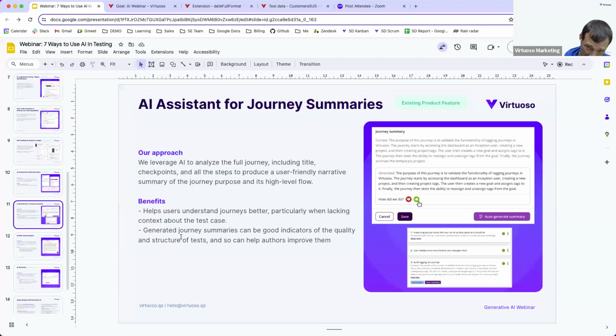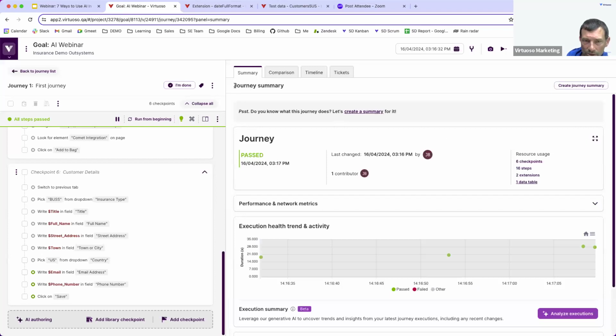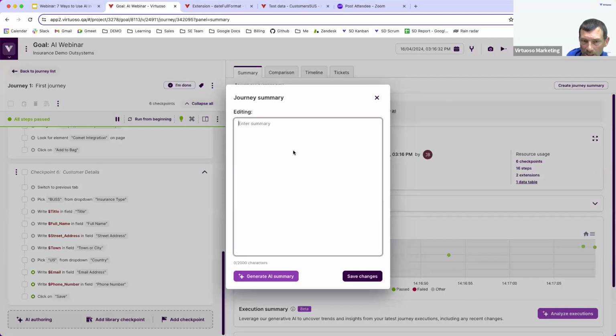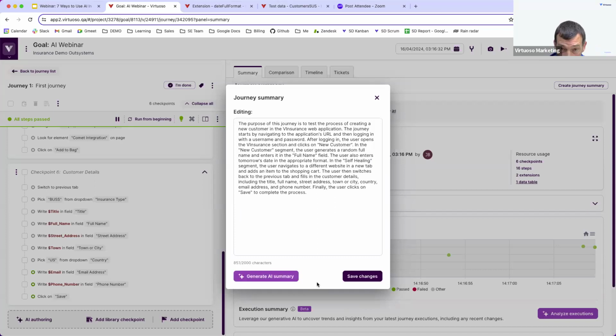But it also helps to say if that summary makes sense, it probably suggests that the structure of that test is quite good. And to do that, we can come across and look in the journey summary and we can say, let's create a summary. Again, I could write that in there, but I could go into AI and say, let's summarize my test. And you can see it said that the purpose of this is to test the process of creating a new customer in the web application.